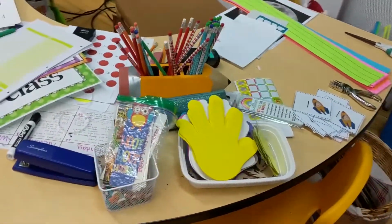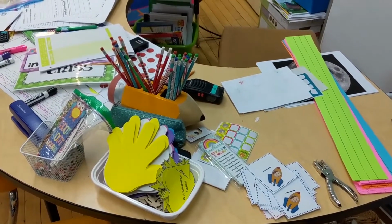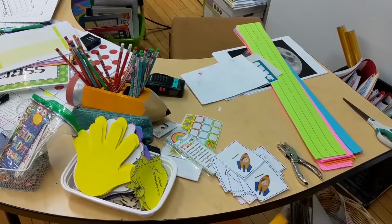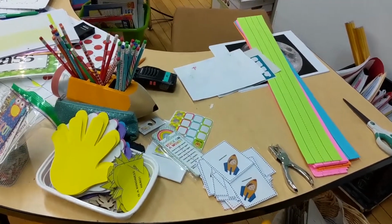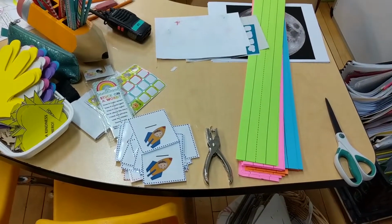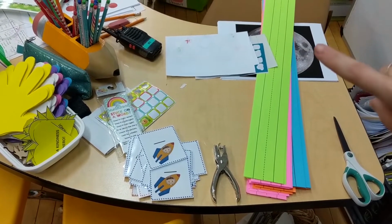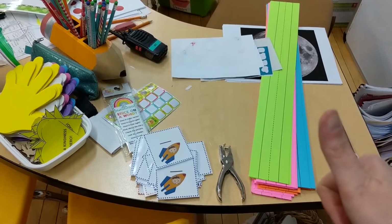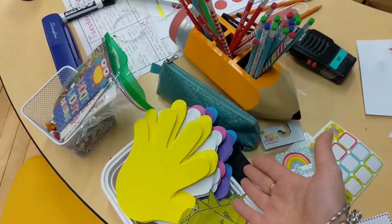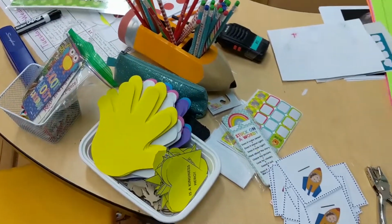Here is our prizes for our kindness heroes. The kids that have filled their kindness containers are our kindness heroes. What I ask them is what their favorite color is amongst these colors, and then I make a quick crown with that, right? Kindness heroes on top of it, so that's quick and easy. And then I ask them their favorite color, and the choices are here. And then I staple these onto a craft stick, which is quick and easy.